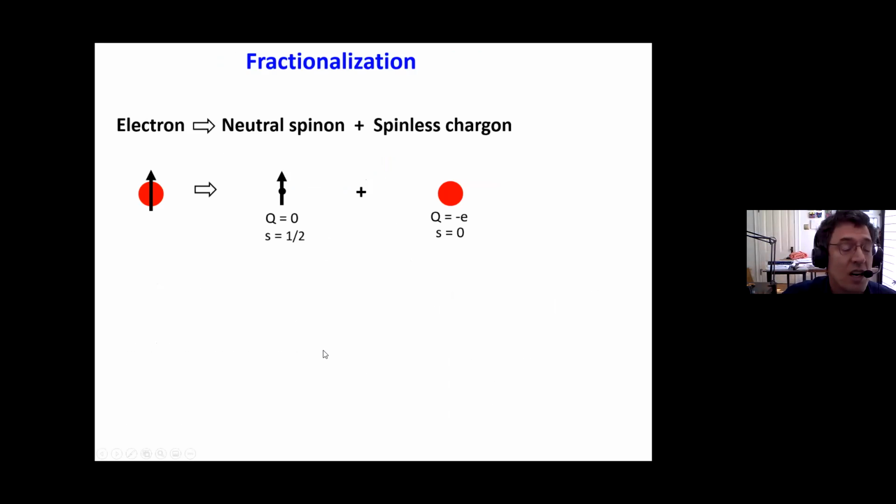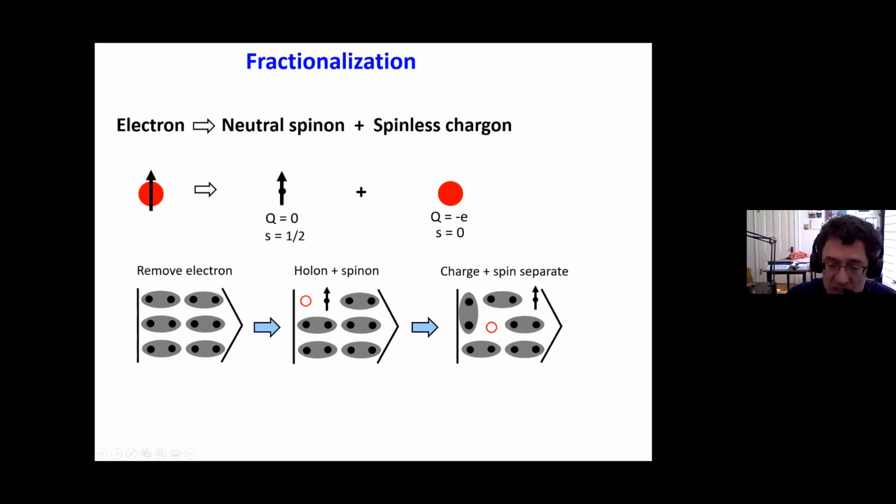Another characteristic of a quantum spin liquid is that often you get fractionalization of the particles. In other words, the electrons can split apart into neutral spinons that are fermions and spinless chargons that are bosons. To see this in a qualitative way, let's consider this RVB state in the lower left part of the screen. Let's remove an electron, and that leaves a charged holon and a neutral spinon. Then by rearranging the singlets, you can imagine how the holon and the spinon start to decouple. And so that's how you can get spin-charge separation in this cartoony way.